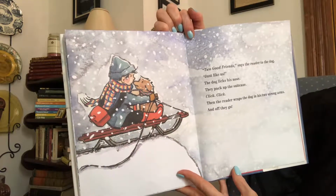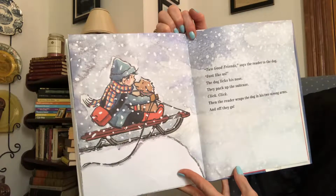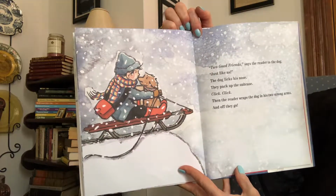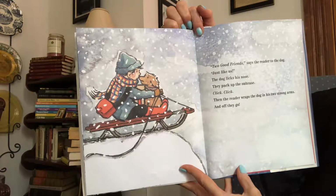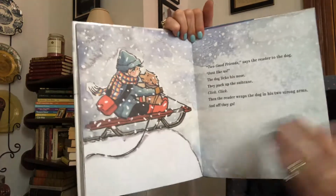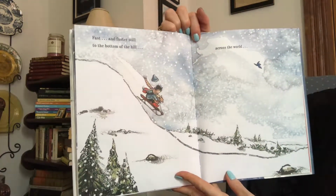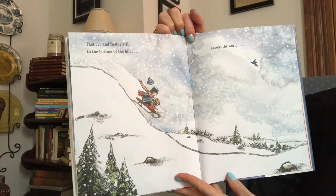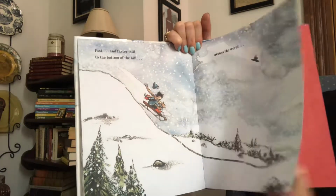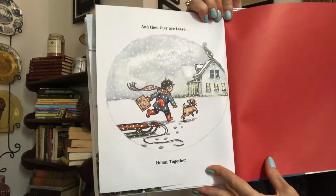Two good friends, says the Reader to the dog, just like us. The dog licks his nose. They pack up the suitcase. Click, click. Then the Reader wraps the dog in his two strong arms, and off they go. Fast and faster still to the bottom of the hill, across the world. And then they're there, home, together.